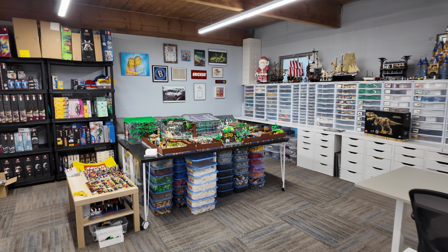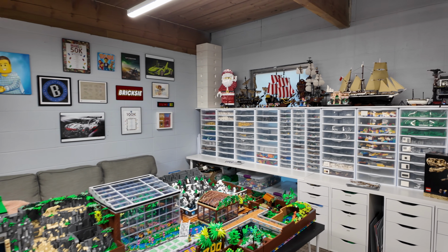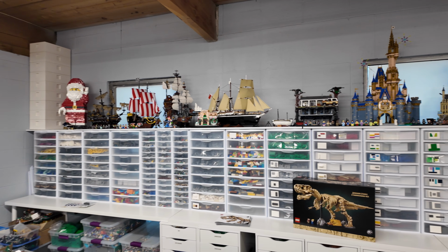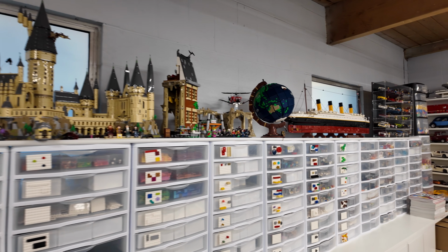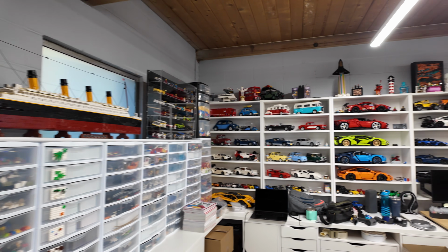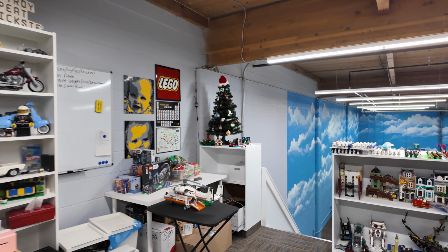Okay, I found a home for it, but we may as well do a quick tour of the studio, like the quickest tour ever. I should probably put it up here, but I feel like if I put it up here, I've got to remove some other sets, because I would also want to make space for the T-Rex Rampage set, which also has the gate. So I'd have to move some stuff.